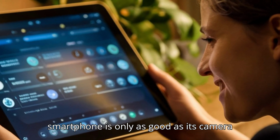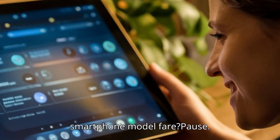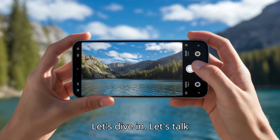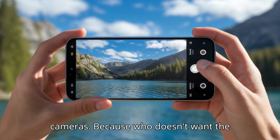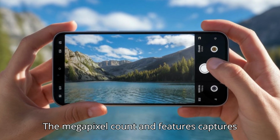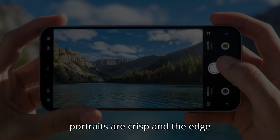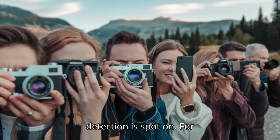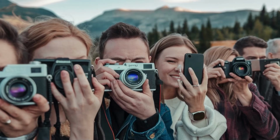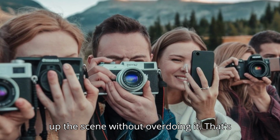A smartphone is only as good as its camera these days. So how does the latest smartphone model fare? Pause. Let's dive in. Let's talk cameras. Because who doesn't want the perfect selfie or Insta-worthy shot? The megapixel count and features captures impressive detail in daylight. The portraits are crisp, and the edge detection is spot on. For low-light shots, it's surprisingly good. Night mode brightens up the scene without overdoing it.